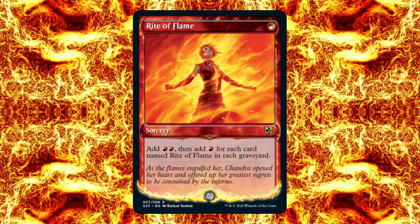Our next card is Rite of Flame, which for 1 red mana, this sorcery does the following. Add 2 red mana, then add 1 red mana for each card named Rite of Flame in each graveyard. I will say this is a good card. I will say that for multi-card formats that people will probably play with this card, and I believe people have. Even in Commander, I mean, getting 2 red mana for 1 red mana is a benefit. However, I don't think it's going to be played as much as it would in a multi-card format like Standard or Modern or anything like that, that already know how this card works and already know how to abuse this card. Really cool card though, but again, I don't think it has a lot to do in a Commander-like format.